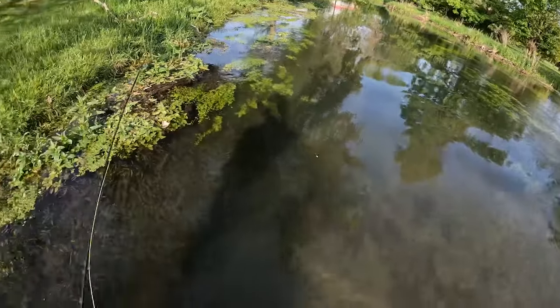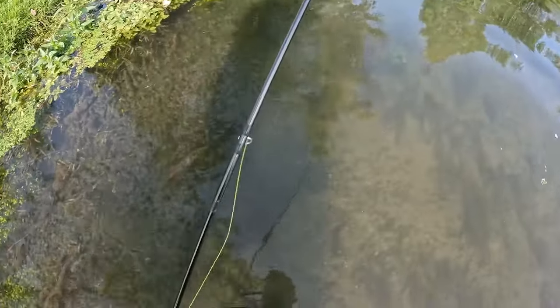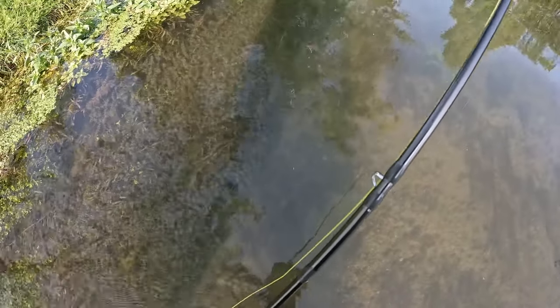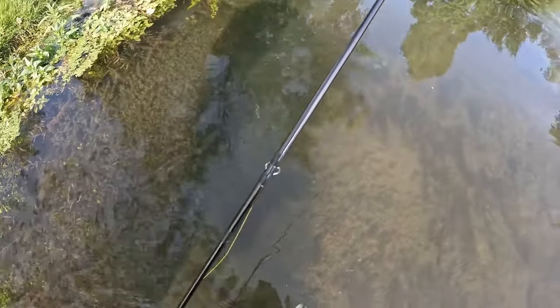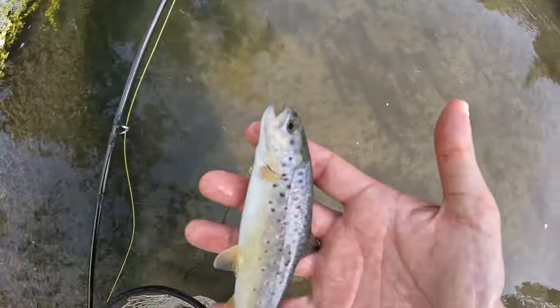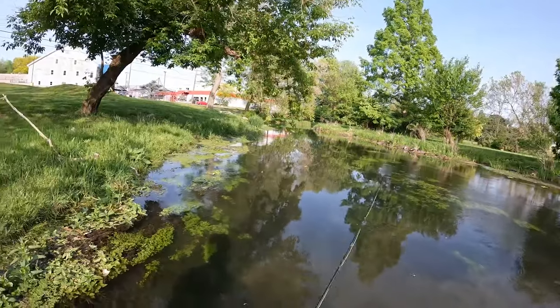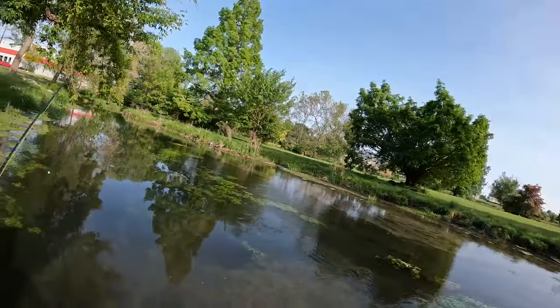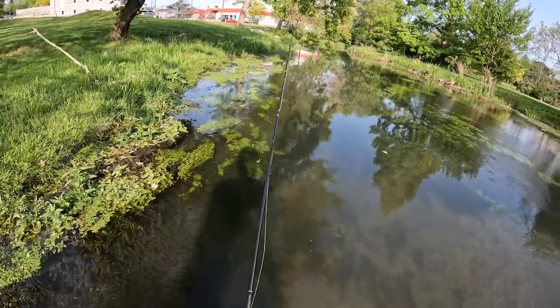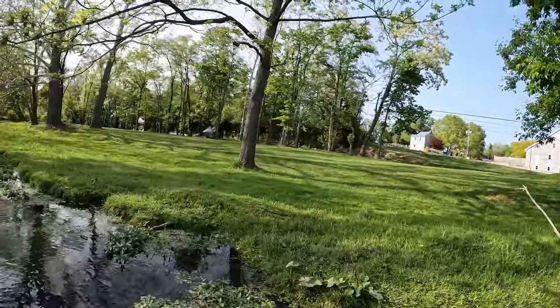Let's get the hook out of him, take a look at him. All right, so we got a beautiful little wild brown trout, caught him on the sulfur dry fly, which is wonderful. Take a quick look at him. Beautiful fish, all stream bred, natural reproduction, no stocking in the Letort for quite some time, so that's great. We had one and lost him just a little bit ago and just got that guy, so let's keep fishing.